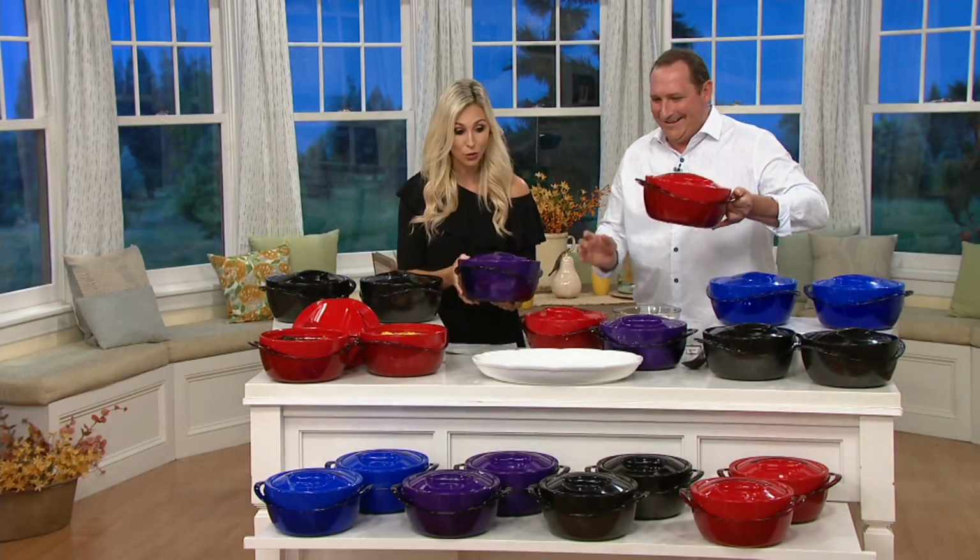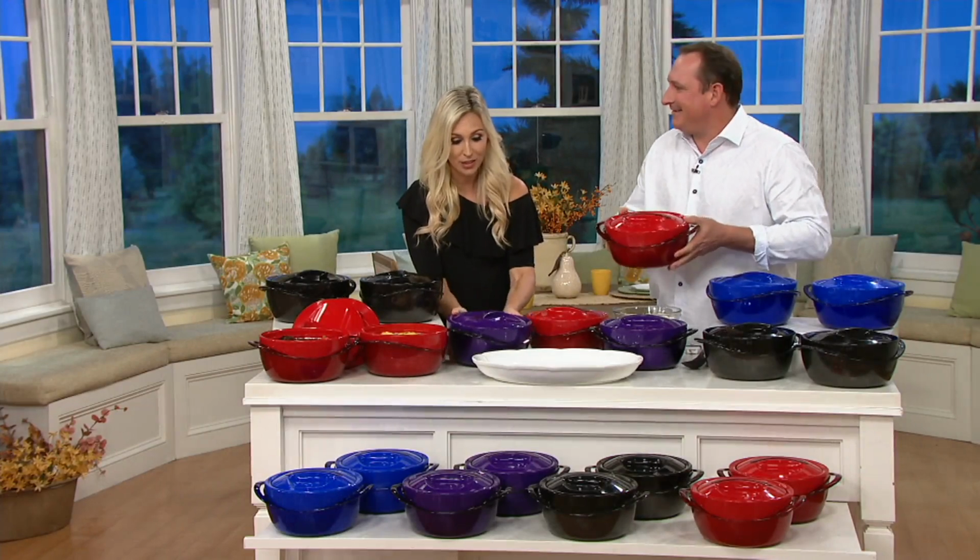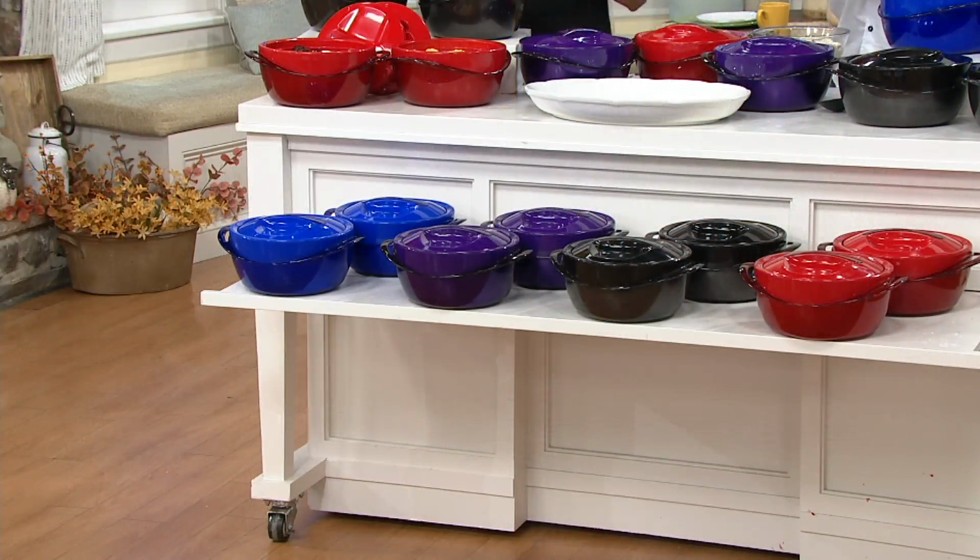Let's go through color choices. I love that you have a choice to coordinate with what goes with your look in the kitchen. We have the blue, next to that the purple, then we have the black, and then finally the red. Think about this for indoor-outdoor use. I like that you're giving us one of each.